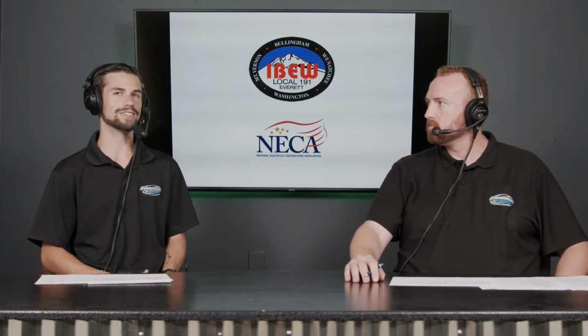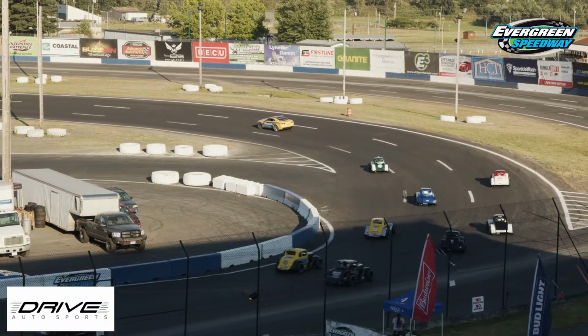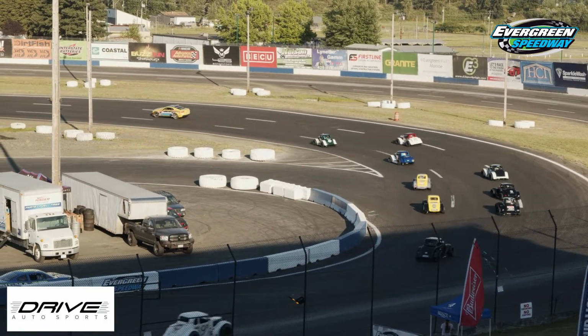Yeah, and these cars are very unique, and for a lot of people out here, oh, what's a legend car? Well, it's this little tiny car, very short wheelbase. It's the same car you can take anywhere across the country, same rules everywhere, and they're very tough to drive, so you're going to see a lot of drivers struggle trying to keep the tires underneath the cars. It was a very hot day for these drivers, but we're going to get into that starting lineup.